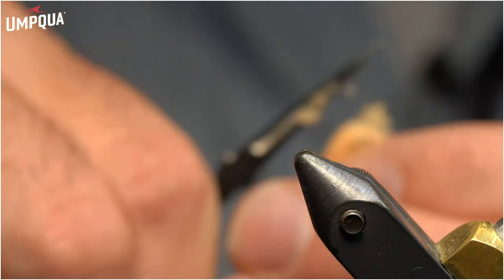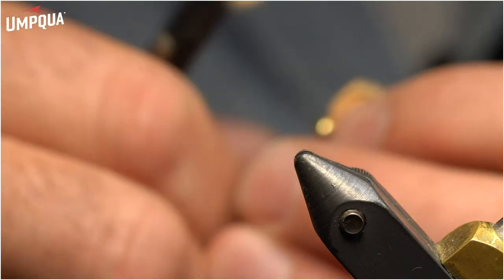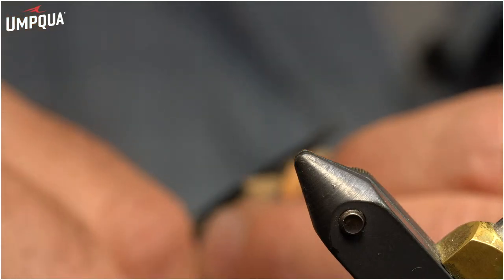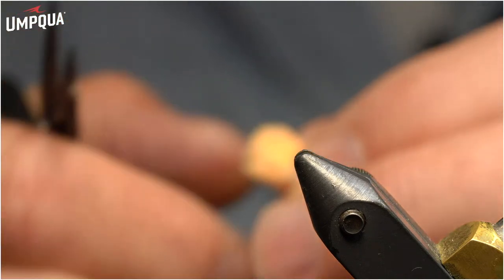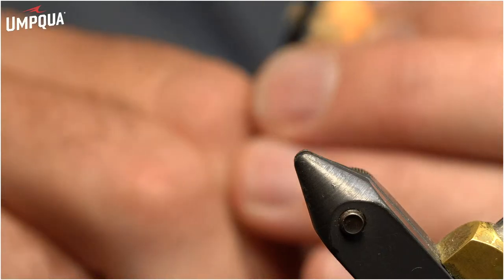Like I said, I like to take a fair bit of this material off. I wrapped probably double what I needed on there intentionally to make it a little thicker. And now I'm just trimming it down. Really sharp scissors help a lot because then it really cuts the little tiny fibers there. So I use some really nice Tiemco scissors, just cutting this little egg shape right here.